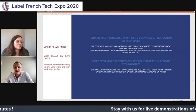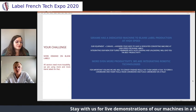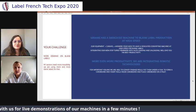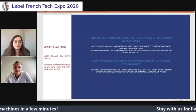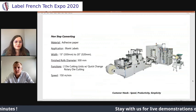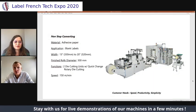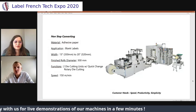Here you'll find our machine with 2 rotary die cutting units and a fully equipped non-stop turret rewinder, maybe on the next slide. So here are the 2 die cutting units, the matrix rewinding, and the non-stop 4-shaft with all options.